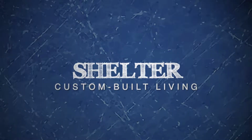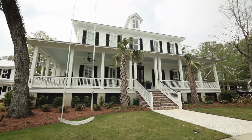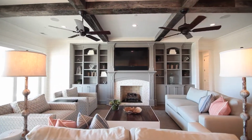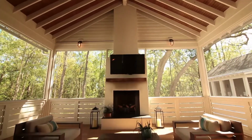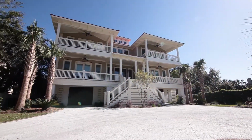This custom home builder has a vested interest in the quality and innovation of your home and its unique place in the Lowcountry. Shelter builds homes of unparalleled craftsmanship that will be cherished today and for generations to come. Join us as we take an in-depth look at Shelter Custom Built Living and the exquisite homes they build, right here on Today's Builder.